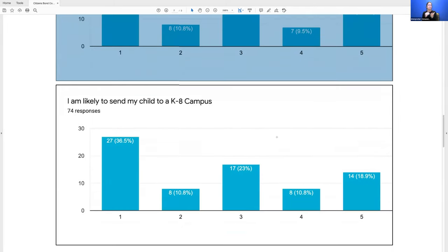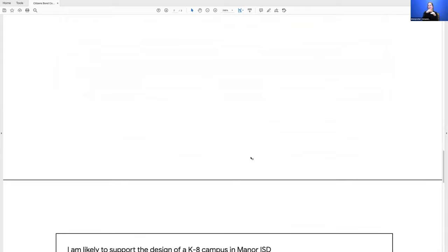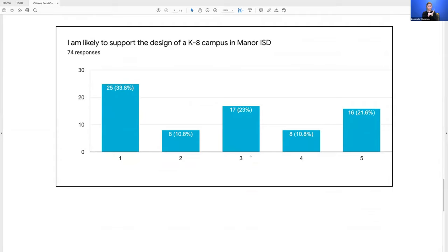One other question, am I likely to send my child to a K-8 campus? Again, we have here about 50%, a little bit more, about 60% of our parents saying yes, we are interested, or we are not 100% sure, but scoring 3 or higher on that. So am I likely to support the design of the K-8 campus here? And again, as we looked at this one, we also had about 60% saying yes, we will, we are either scoring 3 or higher. We tend to be on the positive end of this.